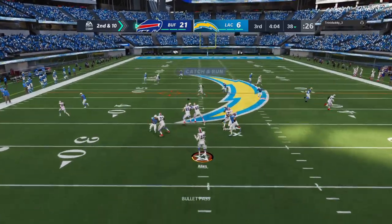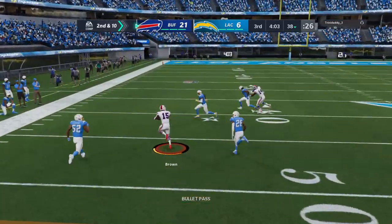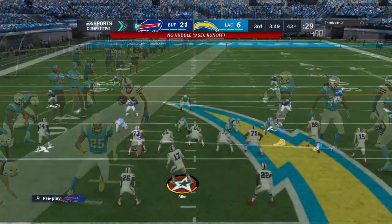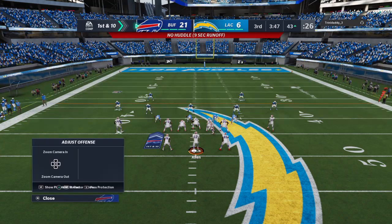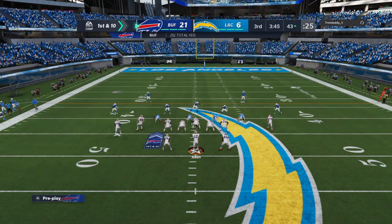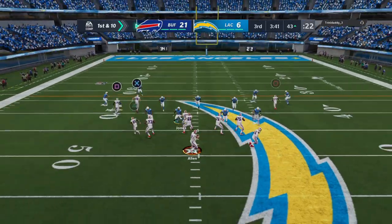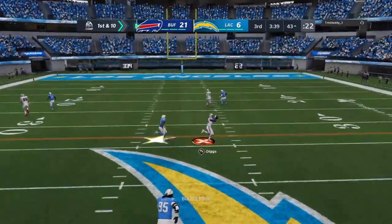To throw again. Allen. Quick slant to Brown. And taking it across midfield and inside the 45. It's a first down, his 4th catch of the game after having 3 in the first half. First down, Bills. Now Allen again.